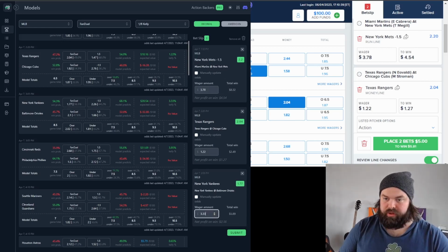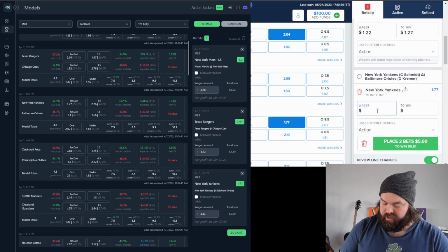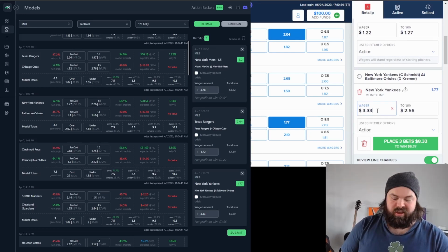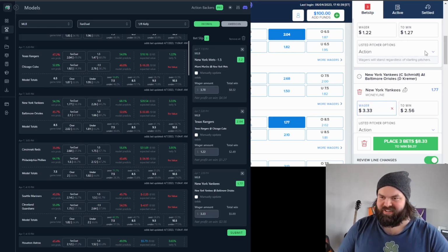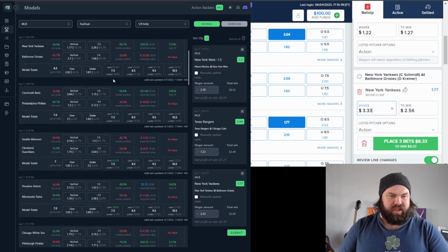So that's for $3.33. Big bets. What can I say? And this is Canadian money too. So if you're American, this is like, I don't know, 75% is what it's worth in American. So not very much at all, but that's okay.